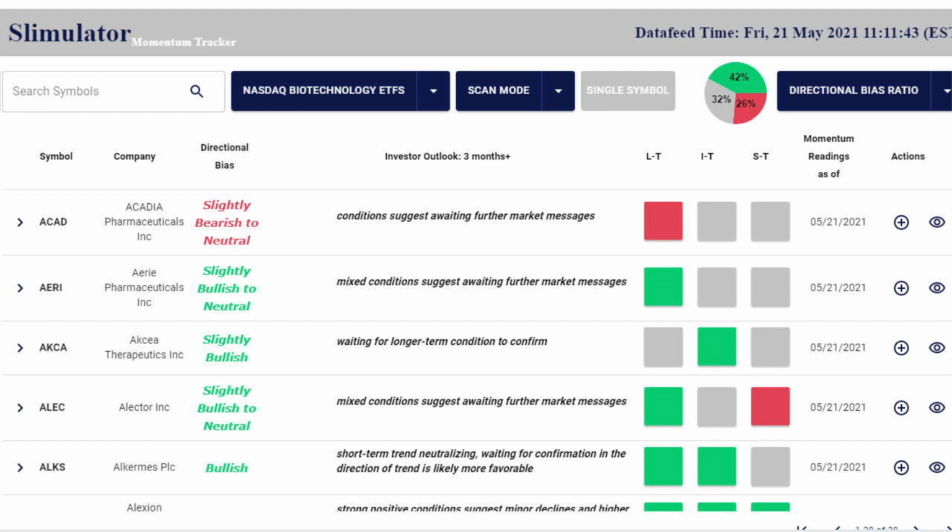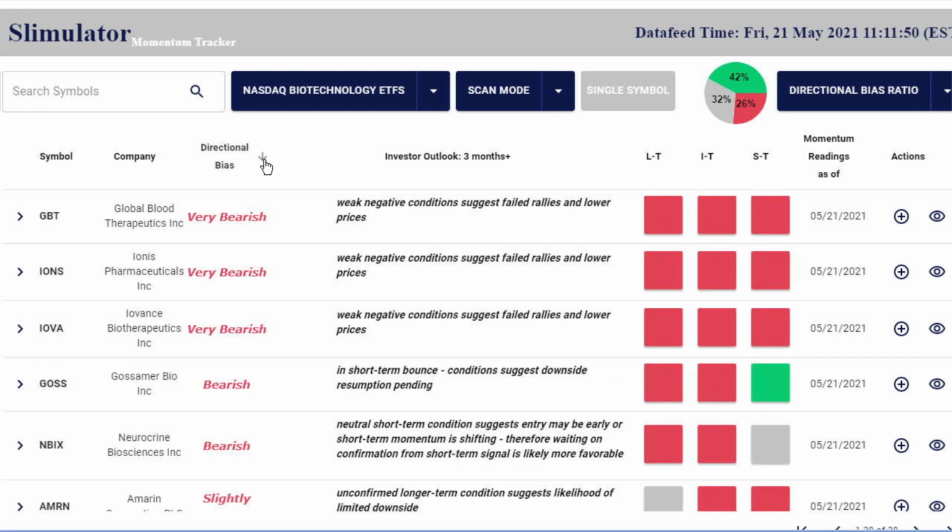And then you can scroll and sort in here. I'm going to sort right now by the very bearish ones.